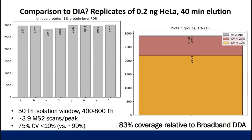In this case, this is giving us four MS2 scans per peak. And that may be why the CVs are a little bit bigger, right? If you miss the peak, that's going to lead to some variability.